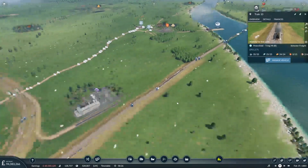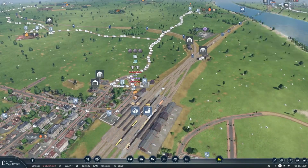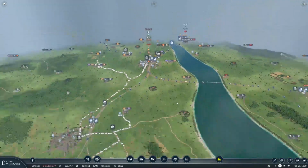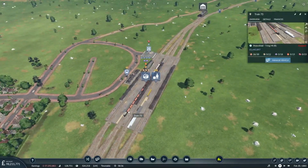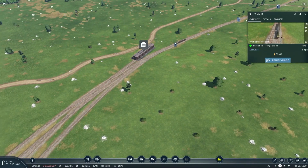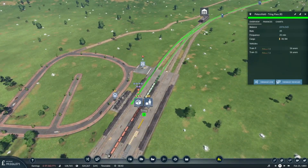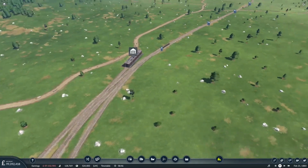So we've got a couple of freight trains here. Petersfield to Tring. There's going to be a Petersfield to Tring. So at Petersfield, at Tring, we might have a bit of a hold up for a sec, just while trains sort themselves out. So you're stopped right now. You're waiting for a free... okay, yeah, you will use the other platform. That's fine. That's why we have that set up.